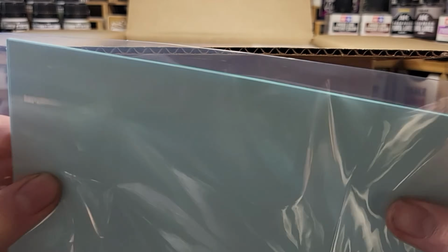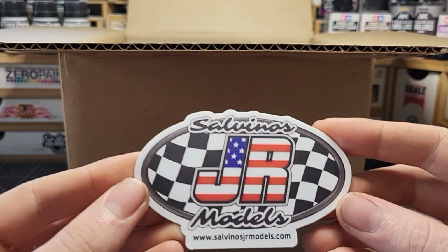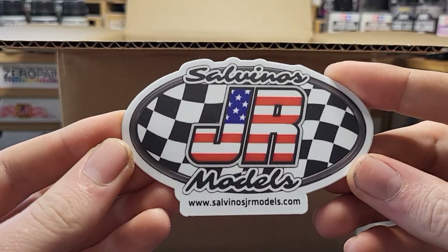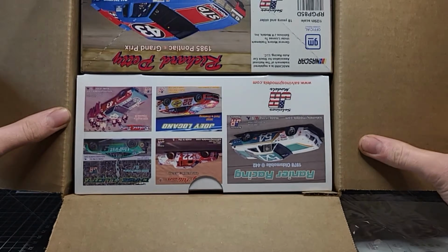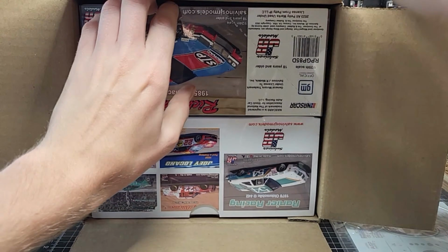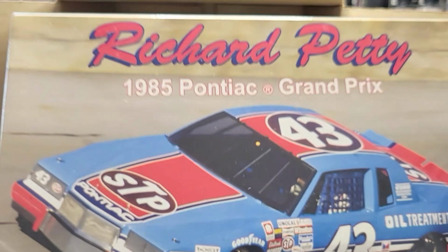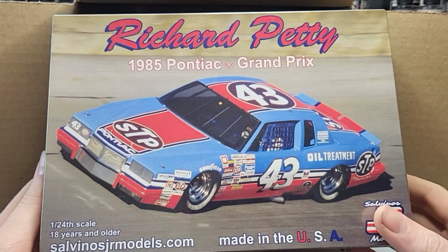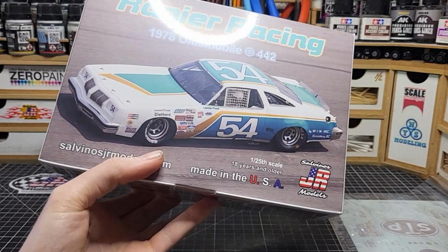So, look at that. We got some extra decals. Very cool. We do have the Club sticker. Pretty cool. SalvinosJRModels.com. Wicked neat. So we got that, and then oh, there's two kits in here. That's weird. Did I get picked by Jim for getting a kit for free? Oh, I might have. So they got that kit from Richard Petty, and then this is the kit that I knew I was getting. And this is the kit of the month right here.